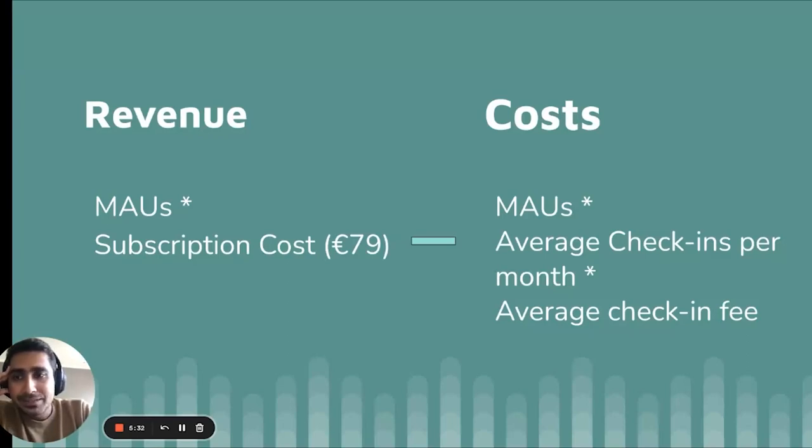Okay, hence the revenue is nothing but the monthly active users multiplied by the subscription cost. And we saw earlier that the subscription cost is 79 euros. So the revenue is nothing but the 50,000 monthly active users multiplied by the subscription cost of 79, multiplied by 12, which is the number of months in a year. This gives us an annual revenue of 50 million euros. Yeah, that's pretty solid for an early stage startup like Jimmy.